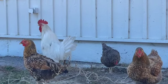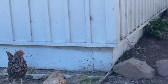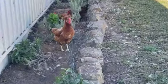It's not just in the morning that the roosters will talk. They do throughout the day. Okay, let's take a look at the mess that the chickens have made.